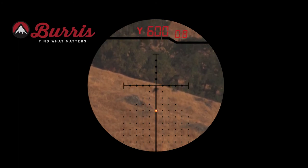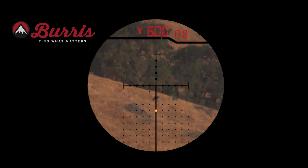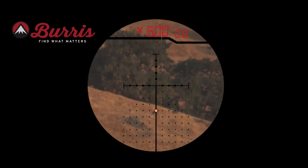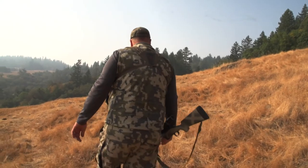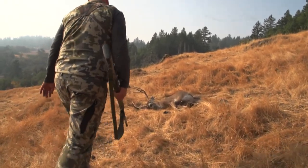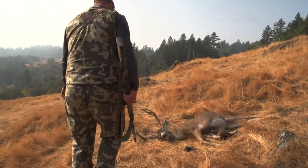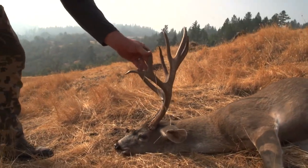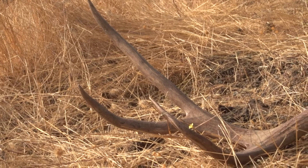After weeks of practice at the range with this rifle, I knew that the dot was true. I knew that all I had to do was elevate the lit aiming point to the buck's vitals and squeeze the trigger. I cannot imagine a better way to have ended this hunt. Mark was on his way home with buck and bull tags filled, and I knelt next to an incredible blacktail buck of my own and soaked up the experience.